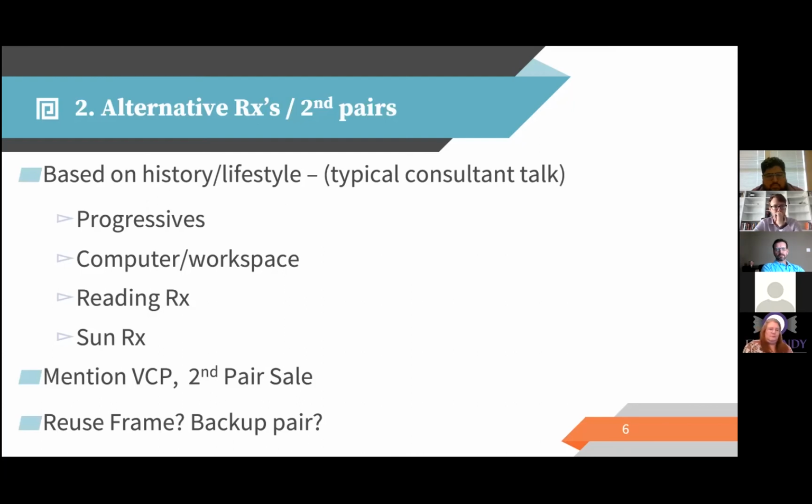Obviously, your basic, typical consultative talk, you're going to go through progressives. You're going to discuss their need for computer glasses if they're an accountant. They work outside or they're reading all day because they're retired. I mean, identifying those with consultative type questions and giving them solutions, I think, is super important. They also need to know that with the prescription that you've made, you can put them in anything. Some people don't realize that. They think they need a separate prescription for sunglasses or a separate prescription for reading. Not necessarily. Now that computer prescription, obviously, but I've hopefully identified the need for that in those consultative questions.